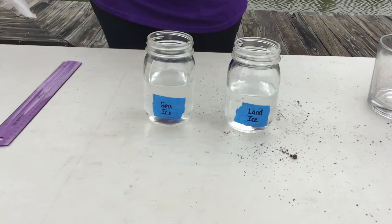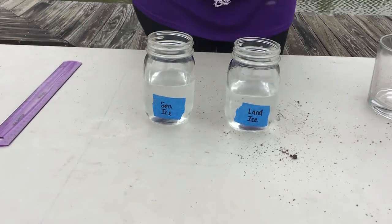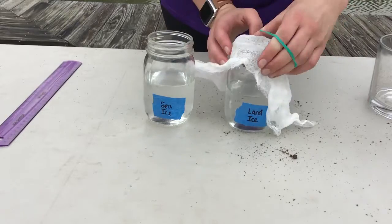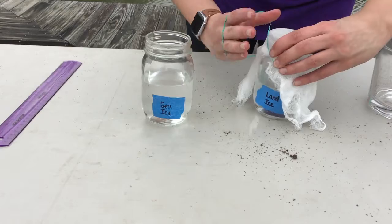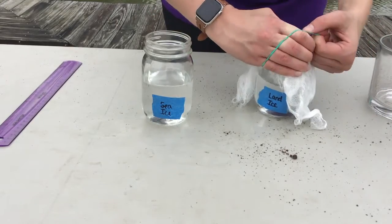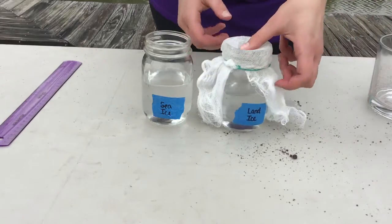And now for my land ice container, I need to create the land that the ice is going to sit on. So I'm going to use a piece of cheesecloth and a rubber band. And if you don't have a cheesecloth, you can use a popsicle stick, a small strainer, or even a fork and balance it along the top of your container.